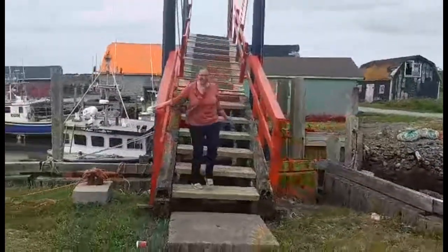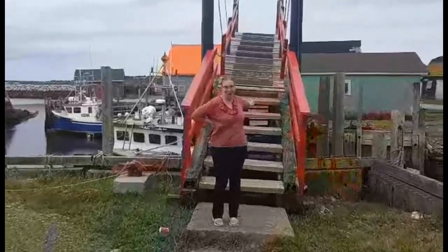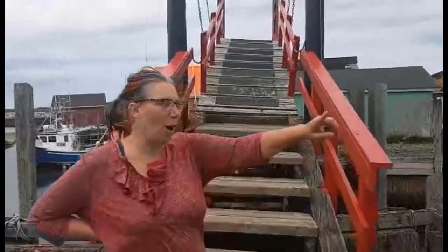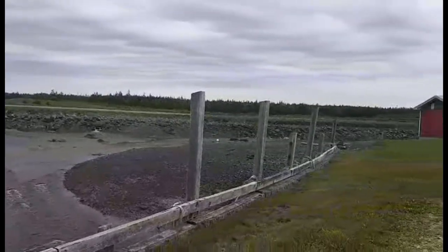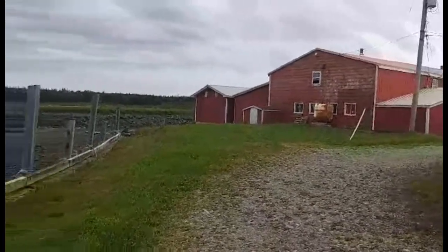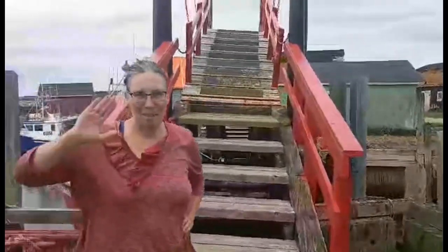Hi. This is the Sanford drawbridge. It's pretty sketchy, but they made this drawbridge so they wouldn't have to walk all the way around on the road, which is actually quite a long ways around. But pretty funny drawbridge. Sanford drawbridge. Okay. Bye. Sandford.